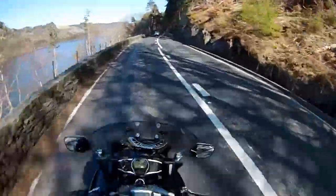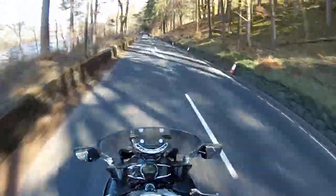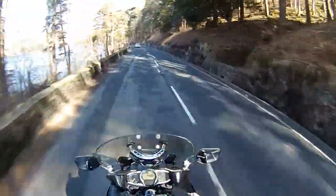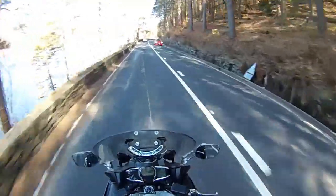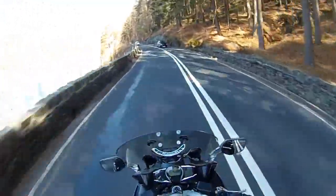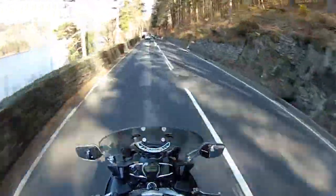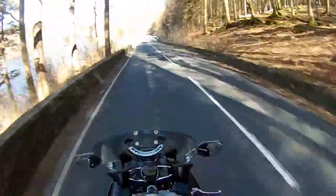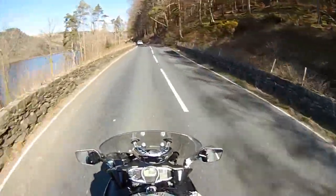So just as I say every time, sorry to go on, but the roads are appalling. They're absolutely appalling, as I'm sure you'll see the screen of the FJR shaking so violently sometimes, and it's simply because the road is worn out. But there we are. So just passing Thirlmere now, under these trees. It's a beautiful, beautiful road. I mean, look at that, absolutely beautiful.